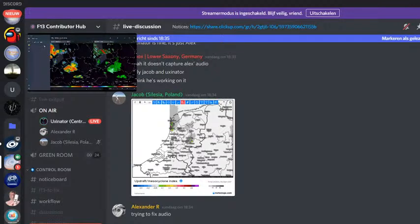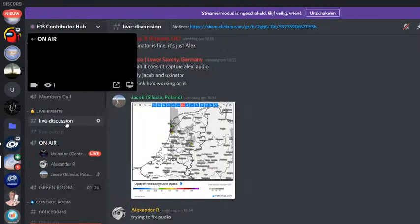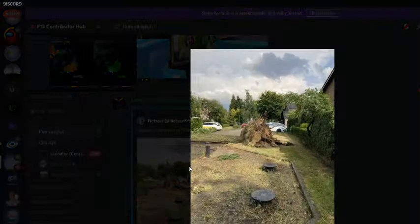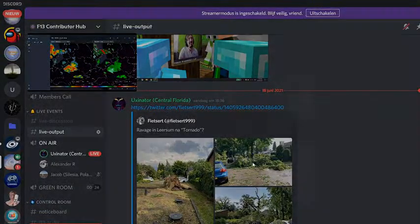However, I have also been keeping an eye on Twitter, just in case any reports come in. I've seen some damage reports, including what looks like wind uprooting a tree, and I just saw some damage that looked very interesting. I'm going to put it in the live map room. This is some damage I just saw on Twitter from the storms. So tornadoes are not the only threat today. There's obviously wind and hail.